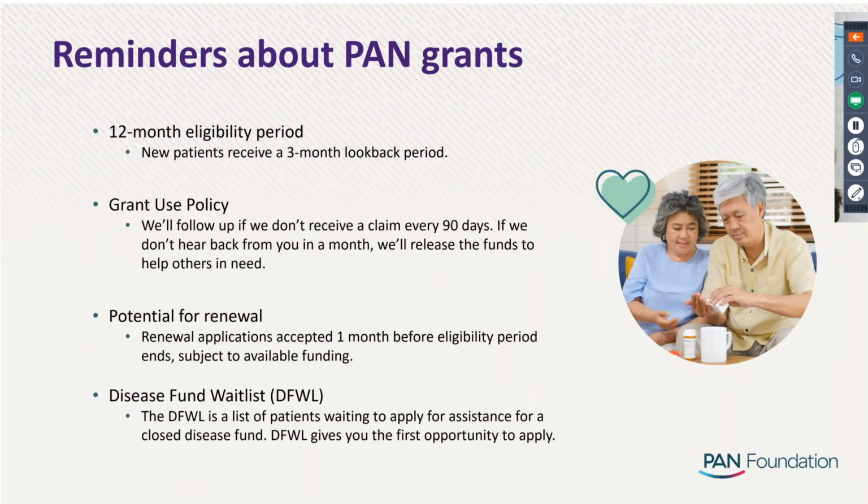So now that the patient is enrolled and ready and submitting claims to PAN, there are a few things to consider about the PAN grant. Each PAN grant is for 12 months. And we do provide a 3-month look-back period for new patients coming into PAN. So if you enroll with us today, we'll start you sometime in July to just make sure that you are able to submit any claims that you incurred before calling us. And so if you had claims, say, in August, you'll be able to submit that for payment as well.